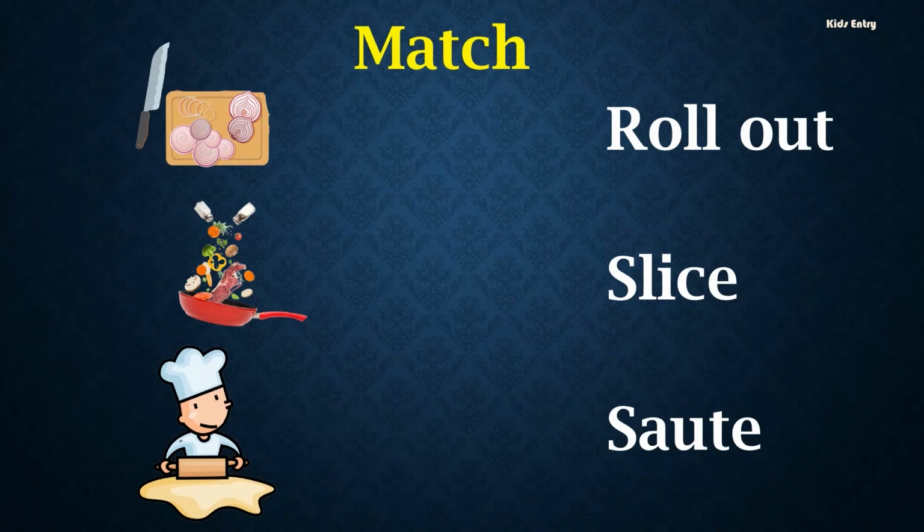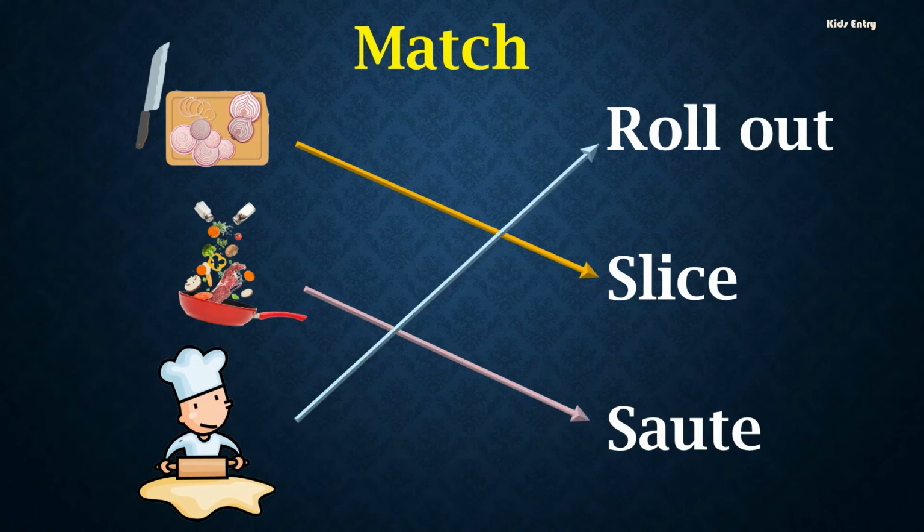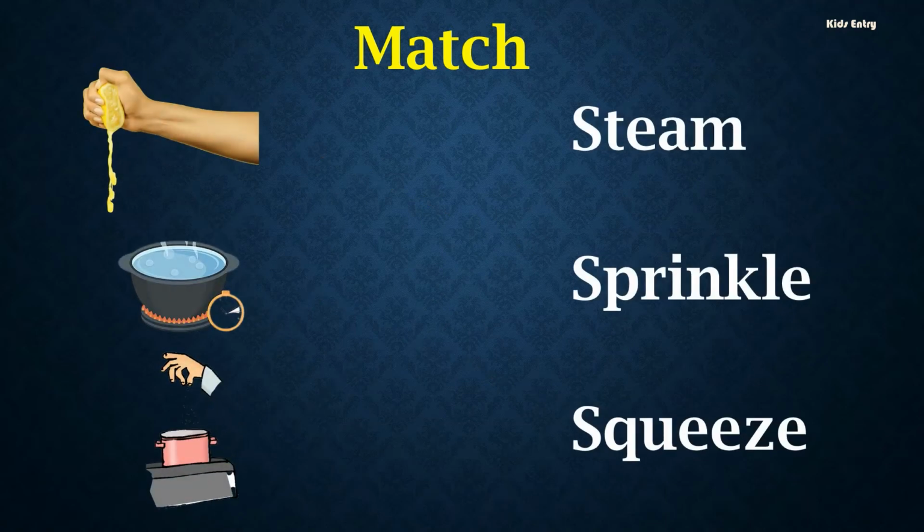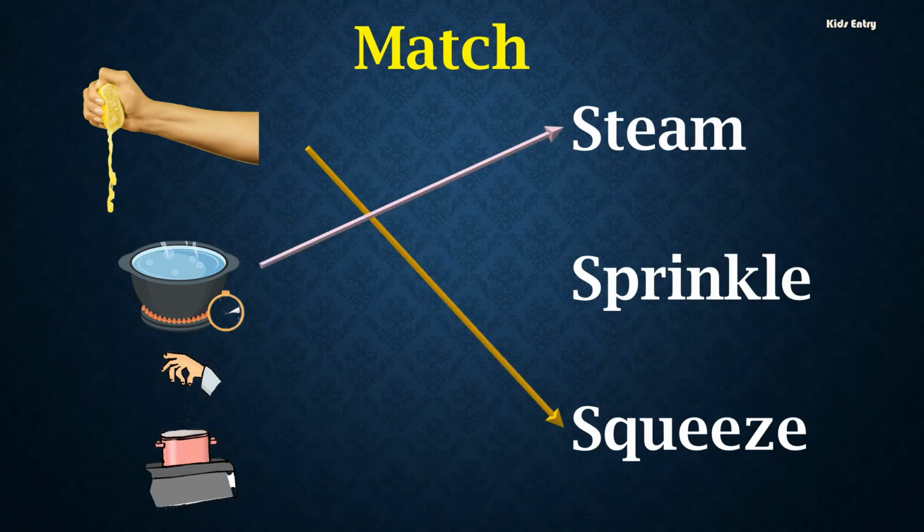Slice. Saute. Roll out. Squeeze. Steam. Sprinkle.